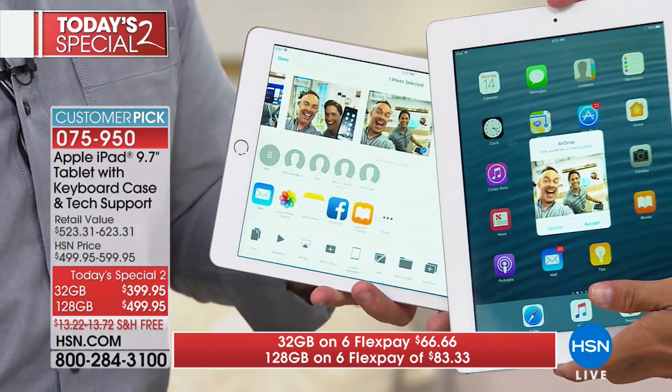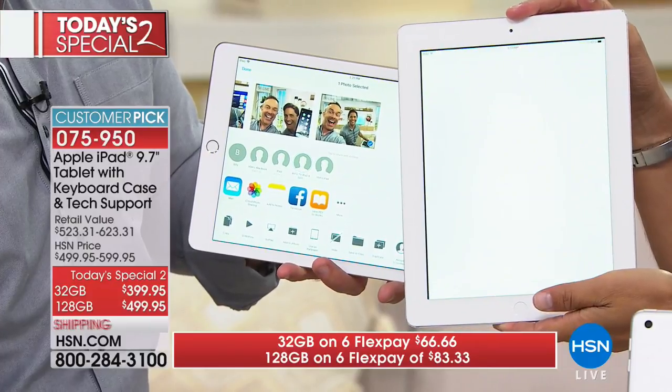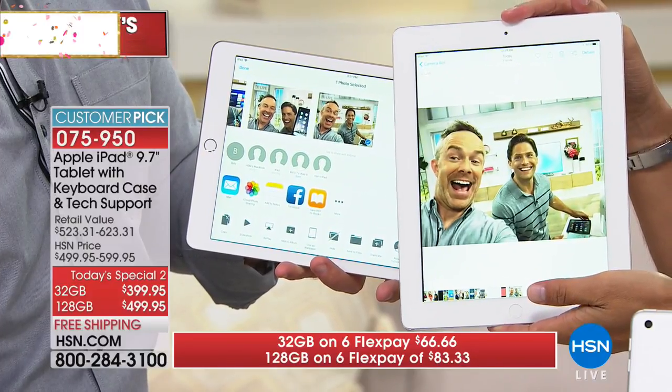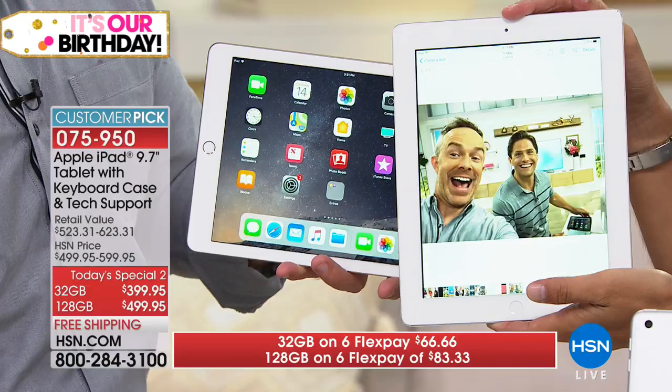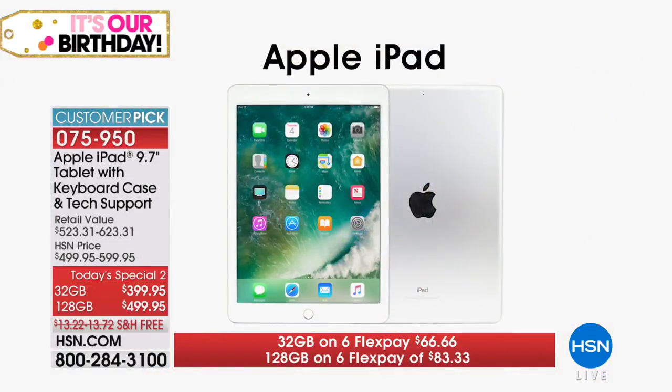Everybody within range, your sister's cell phone, your friend's, the kids' parents right there. No more can you text it. No more can you email it. No more how do you... Instantly and immediately across Apple products, you're able to share stuff.